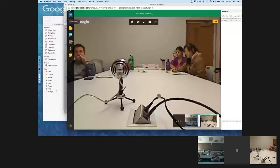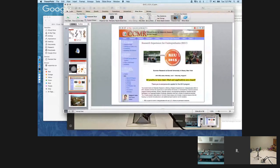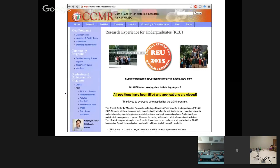Let me plug it. The Cornell Center for Materials Research has an interdisciplinary REU program. So you could be in a wide range of departments, but we're all working on similar things in materials, trying to solve problems in condensed matter physics, materials, chemistry. There's a lot of overlap between departments here.